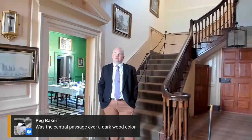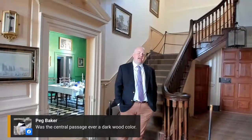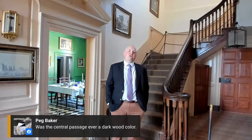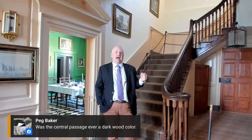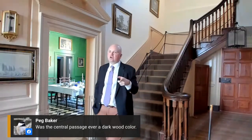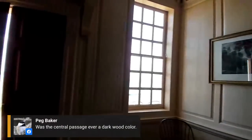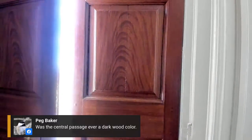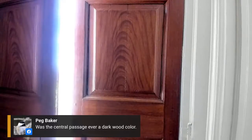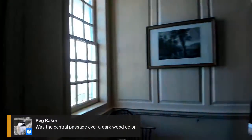So Adam, a question from Peg: was the central passage ever in a darker wood? Yes. It was painted, faux grained to look like wood. And if you turn around, Matt, can you show her the door? It very much looked like this door here. That is faux graining, the same kind of faux graining that you saw all around the room.